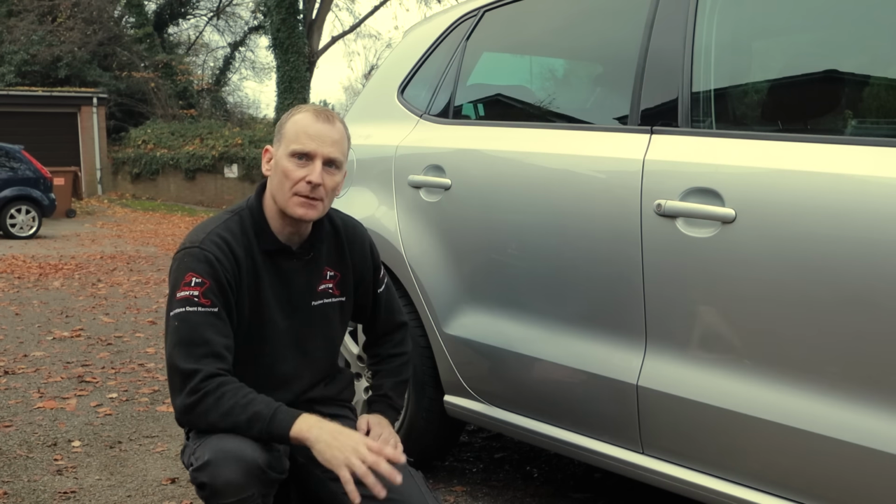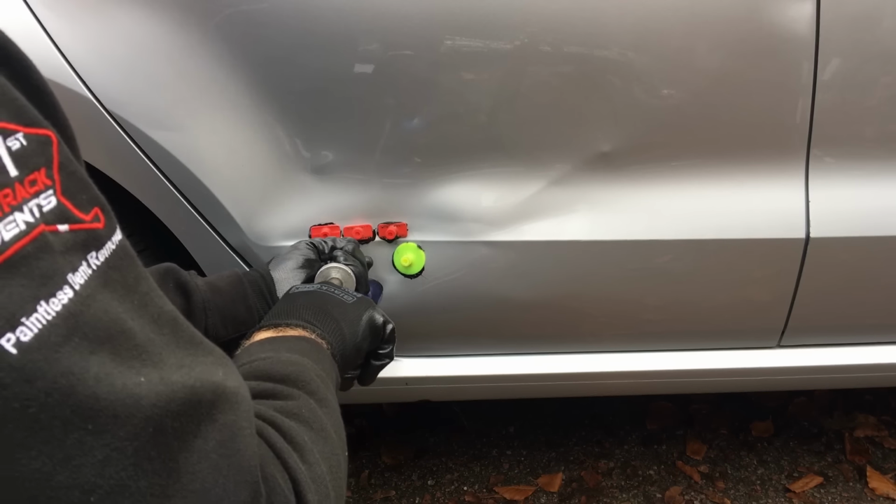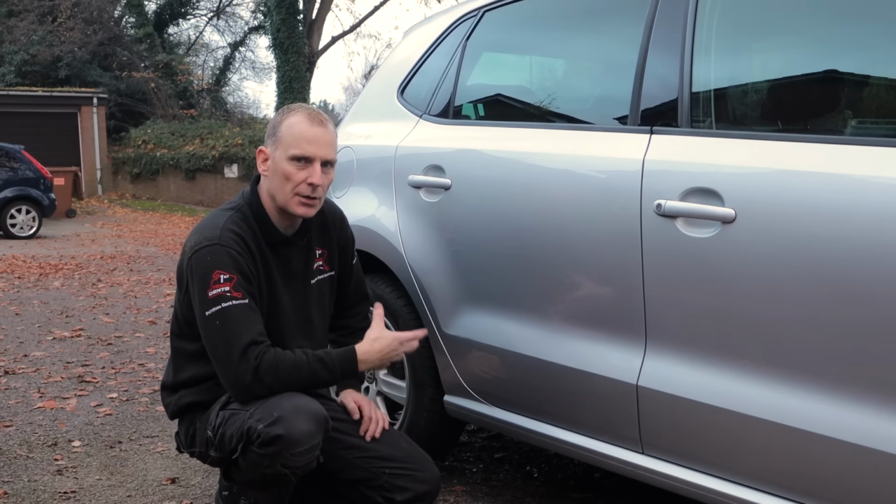Okay, so we've finished the repair. We've done it just in time as daylight is just now disappearing. We started off with the glue pull in. Didn't have too much success with it. Some of the glue tabs did stick.